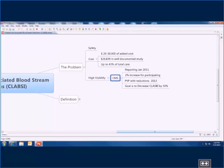Once they got their mind around the process, they started in 2013 with a Medicare process called Pay for Performance. And what this did was, starting in 2013, they would actually reduce payments to hospitals based on the central line associated infections. Their goal is to decrease these infections by 50%. So therefore, this problem has very high visibility, not only from the patient, but from the lay press, but from the C-suite hospital administration, because there's real monies associated with this problem.